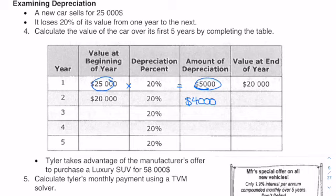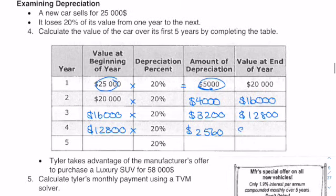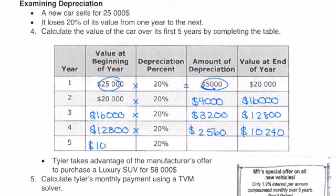And then if we subtract that from the 20,000, we get 16,000. And that comes over here times 20% is 3,200. And we subtract that. And that becomes our new value at the beginning of the year times 20%. Gives us 2,560. So then you subtract that from 12,800 to give us 10,240. And then that becomes our new value times 20%. Gives us 2,048 that we can subtract to get our last value of 8,192.